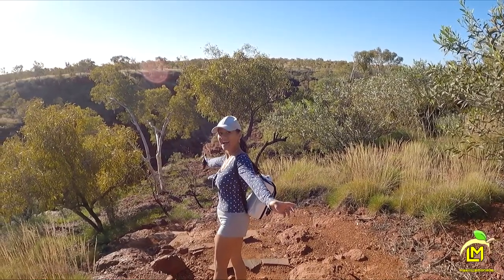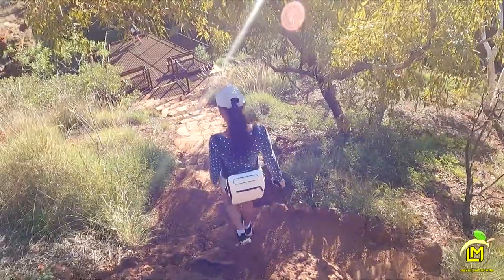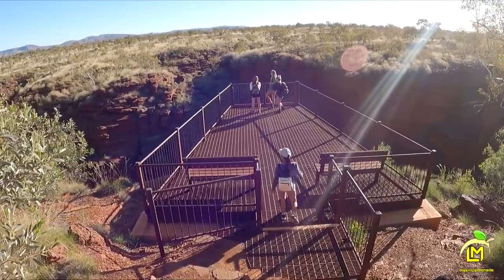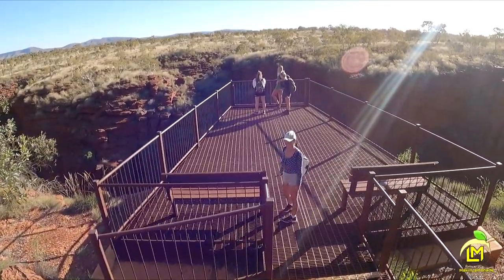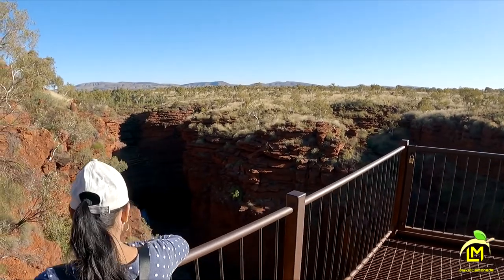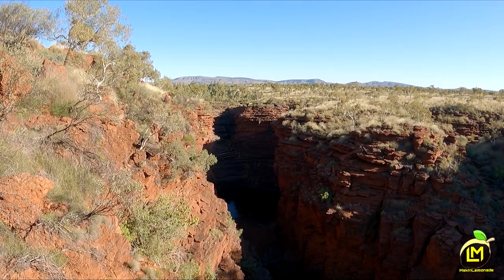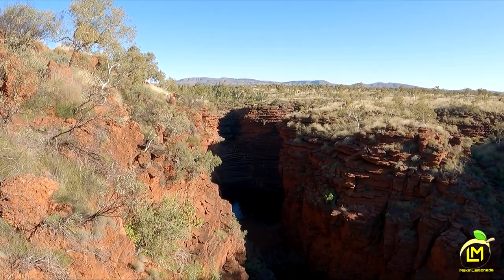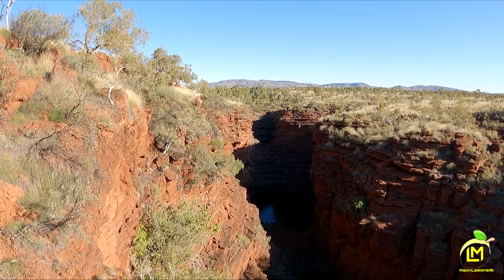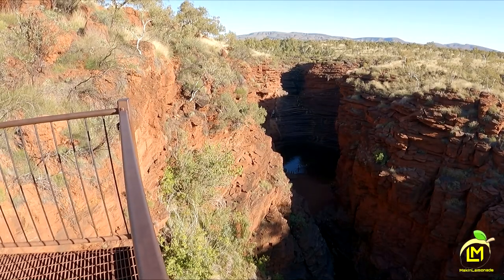Let's go to the town. All right, let's have a look, babe. How deep is it? Oh my, look at that. Makes you want to go for a swim, huh? It's so pretty. Wow, that's awesome, babe. I reckon we just climb down there to the falls once we go to the eco retreat. That looks like an easy walk.